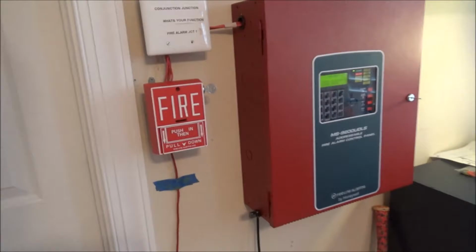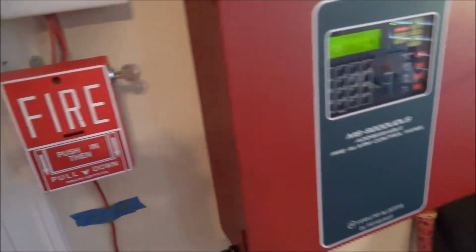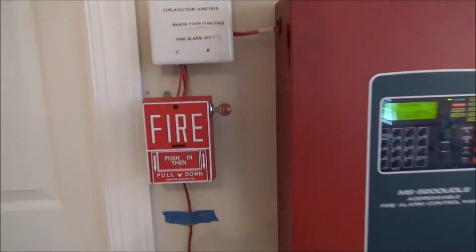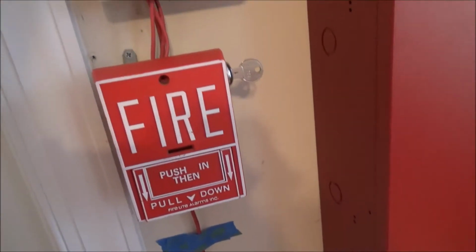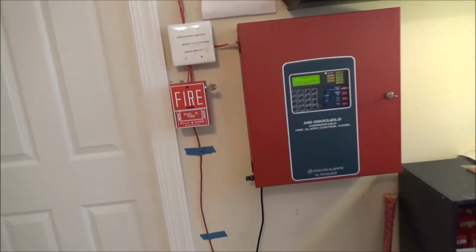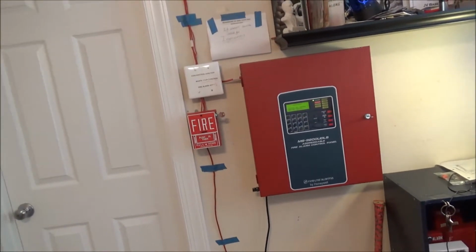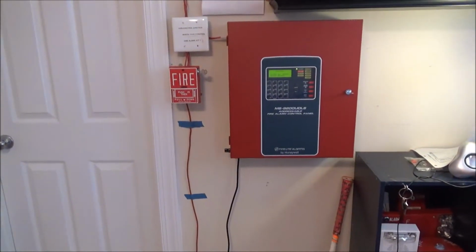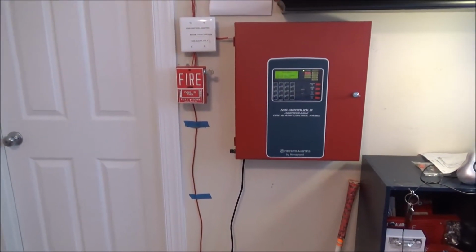Now, I decided to replace the emergency pull station with a pull station I haven't been able to use for a while because it was broken, and it still is. I just decided to make a modification to it, and when I pull it, you'll see exactly what I've done. It's really pushing the limits of jerry-rigging things, but because this is not an actual life safety system, it doesn't really matter.